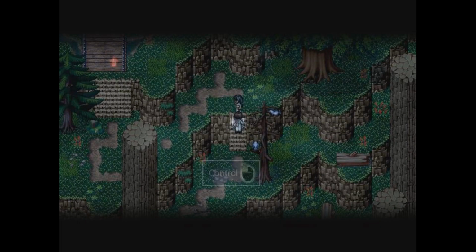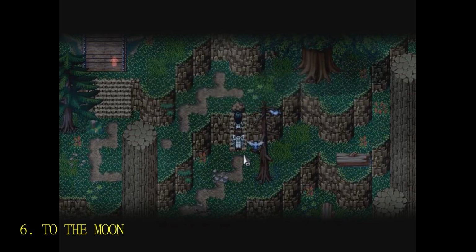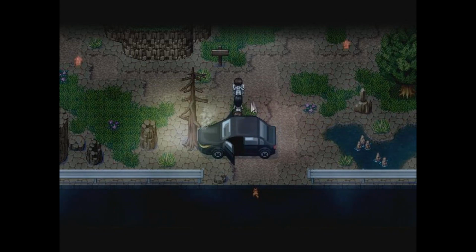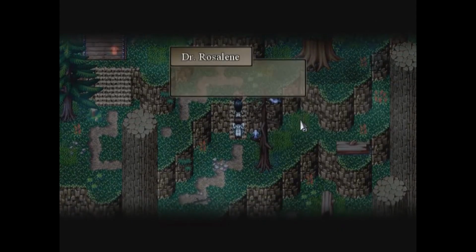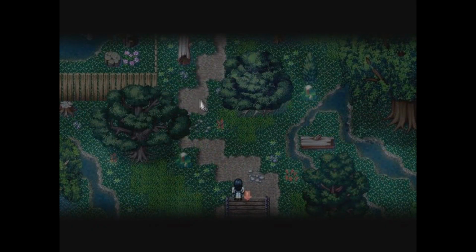At number 6, we have To the Moon, the heartfelt narrative adventure that made people cry worldwide. You play as memory-traversing scientists, helping a dying man fulfill his final wish by altering his memories. Minimal gameplay focuses entirely on story and emotional impact.